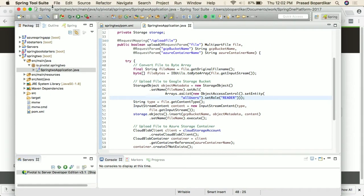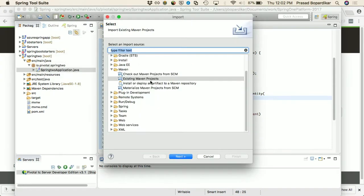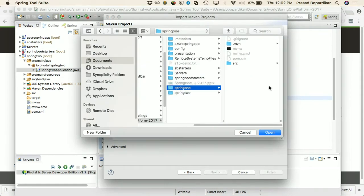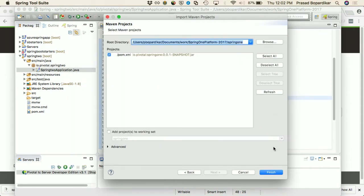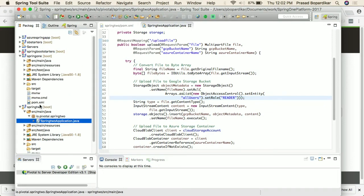So I come here in my Spring Tool Suite, and I import existing Maven projects, browse, choose SpringOne, open, and finish. So I have my project inside my IDE now, right? Before I do any coding, let's open the POM file and take a quick look at it and try to understand what's going on here.